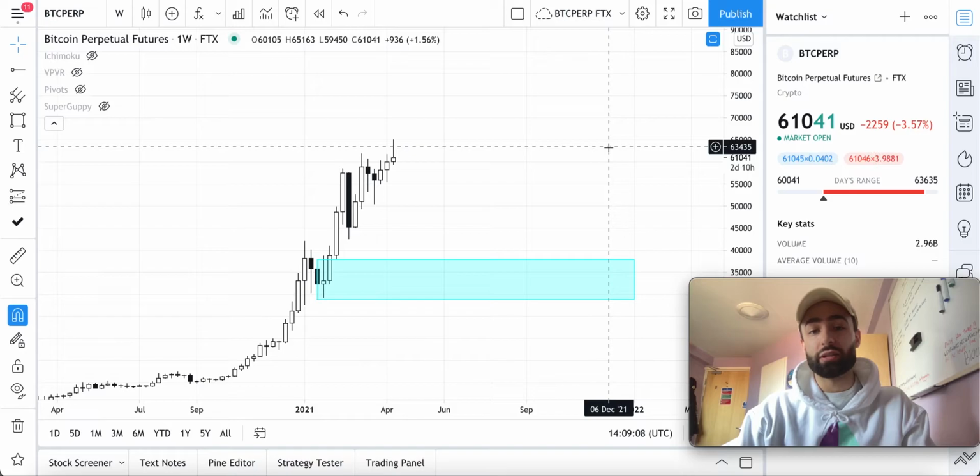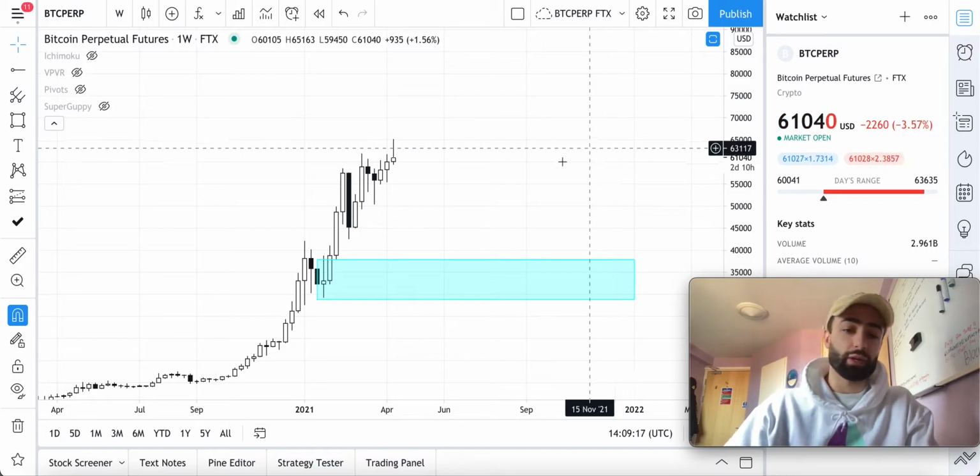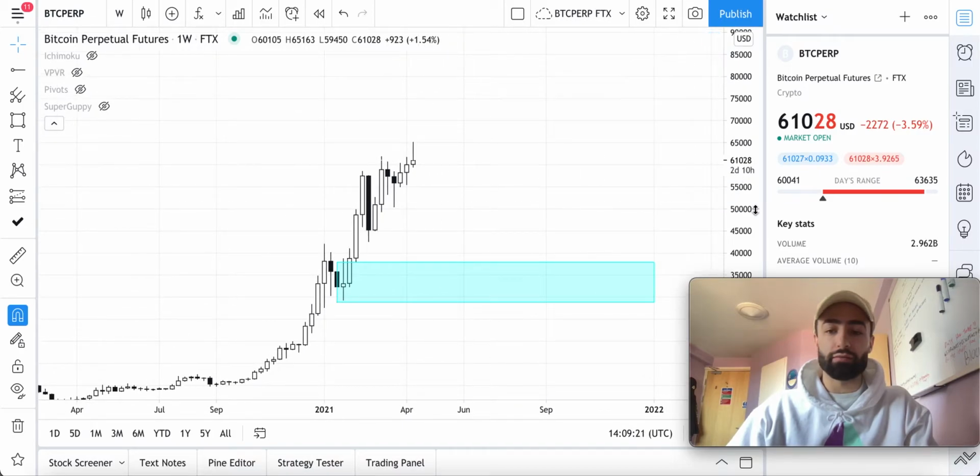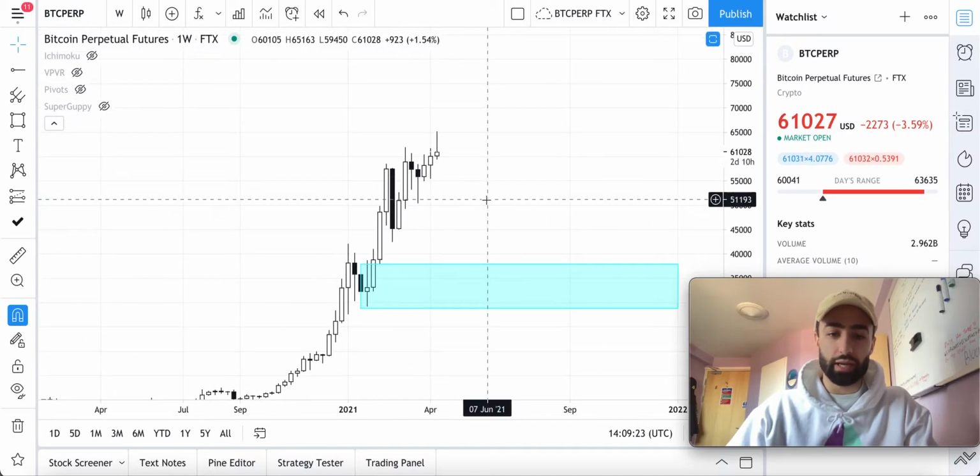In these videos, you can learn technical analysis and figure out where Bitcoin might be moving next. So let's start off here on the weekly time frame for Bitcoin. You can see we have an upper wick right now, but we still have 2 days and 10 hours until this weekly candle closes.